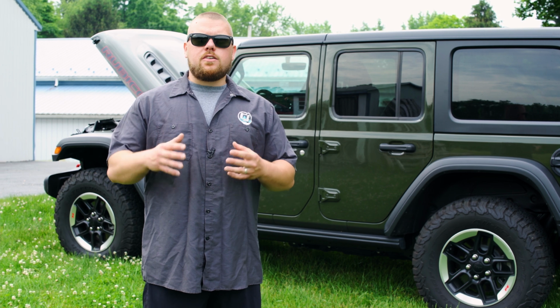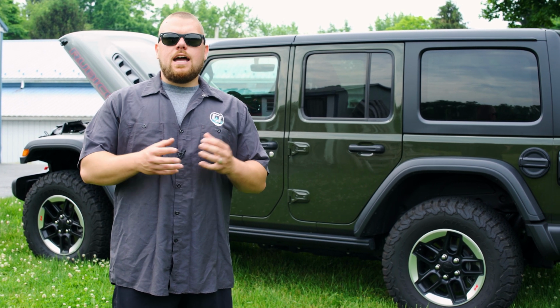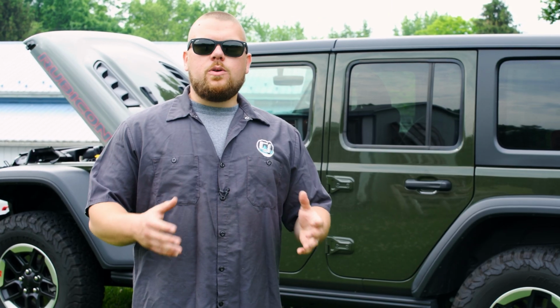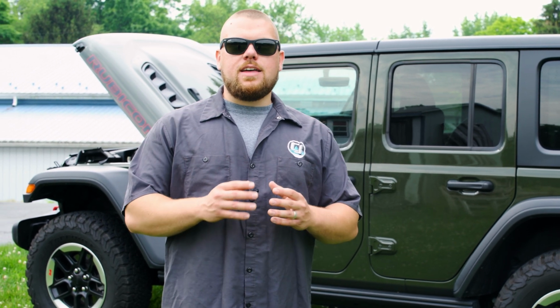We're going to do a whole series here of breaking down the engine bay, breaking down the underside of this, the undercarriage if you will, and just showing you off the different components and what has changed when you put an EcoDiesel engine into a Jeep Wrangler. But for now, we are going to hop in. I want to fire this thing up and let you guys hear how it sounds. I think it sounds absolutely terrific in a Jeep Wrangler to have that diesel grunt.